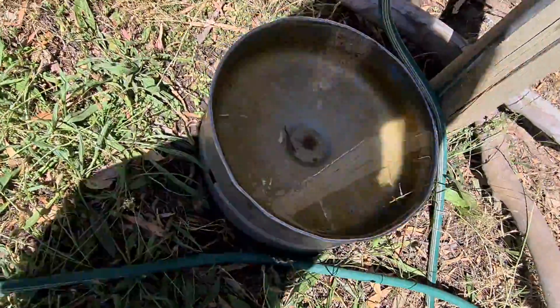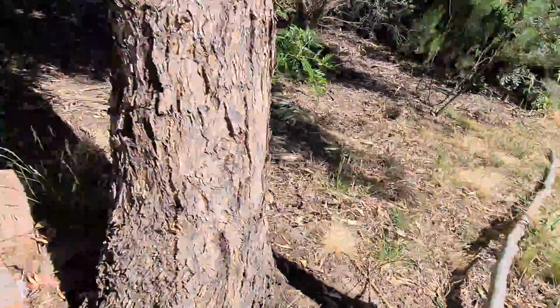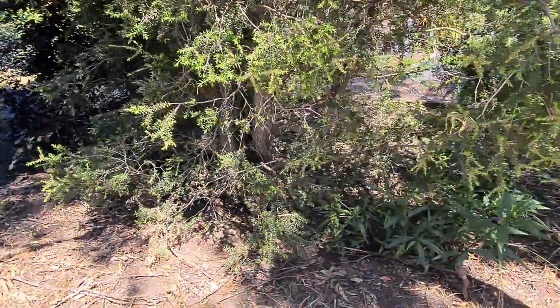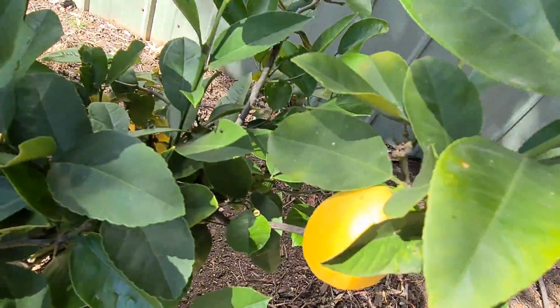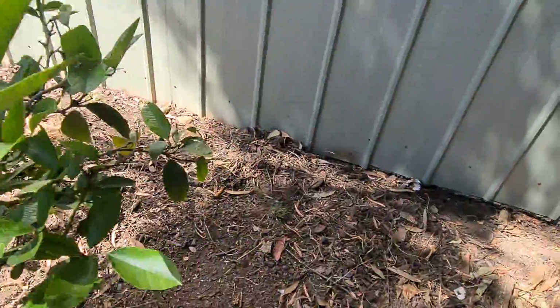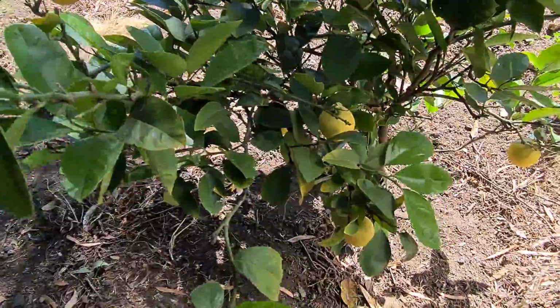That's water for the birds and for the chooks. We have to provide water for the animals. And this is our lemons. Lemons is not sweet. They are good.